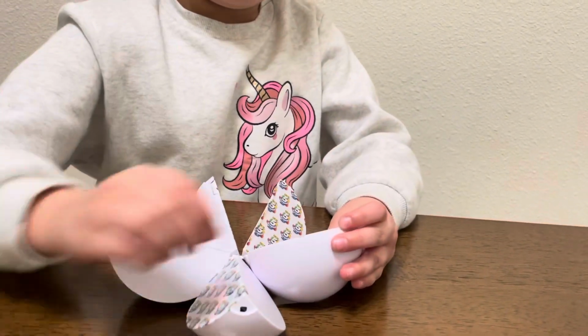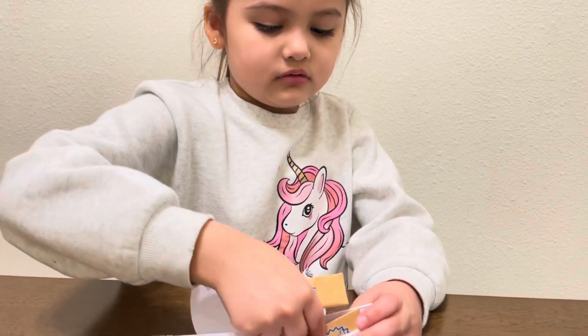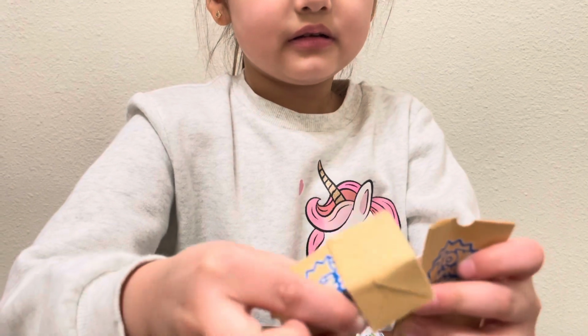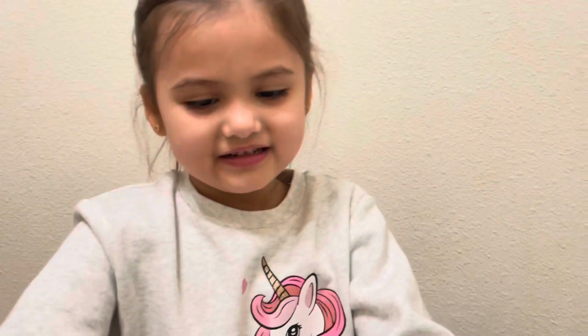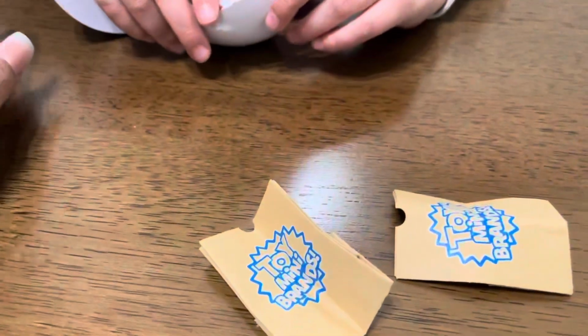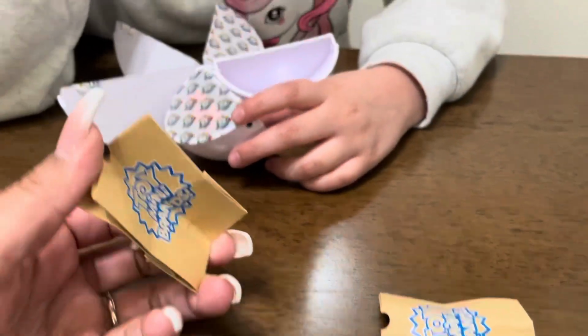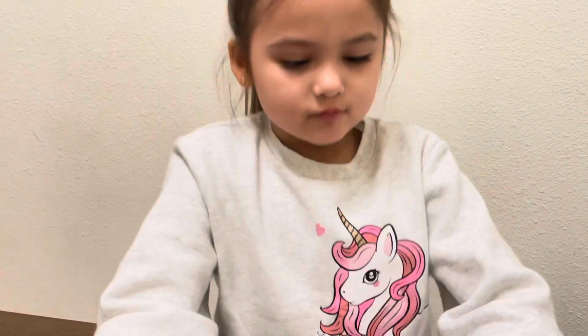Number one. Is that a checklist? It's bags. Oh, they're little bags for your store. Shopping bags. Oh, that's so cool. How many did you get? Two? Yeah, two. So when you go shopping, you can put all your toys and groceries in here. Like a supermarket, huh? Yeah, like some toys.